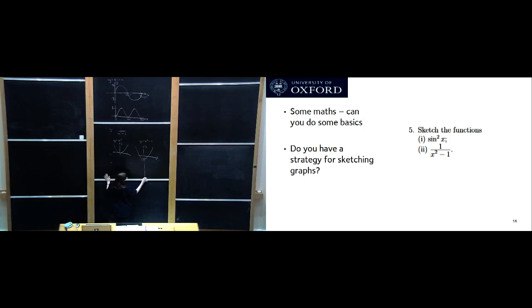So that means that wherever previously I had a 0, that's now going to be a vertical asymptote. So that's 1 and minus 1. This region is all going to be positive, so this one's got to be positive. This region has got to be negative. And this region on the right would have to be positive. Okay.